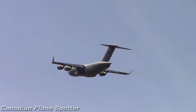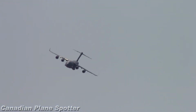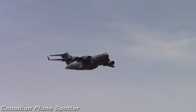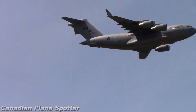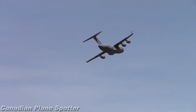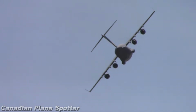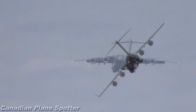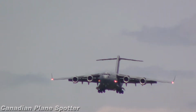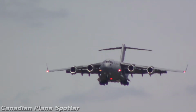Here we go, ladies and gentlemen. Let's watch the C-17 demonstration. As it approaches from the left in a high-speed pass, the large, fast, and quiet, and very efficient with these engines as well. For a lot of the airflow and flying as slow as possible, here's a great look at the CC-177, the Globemaster 3.